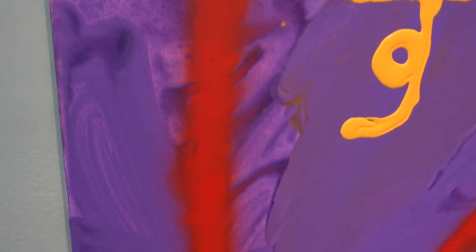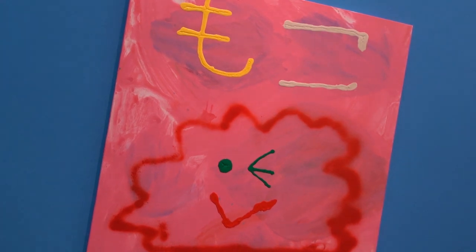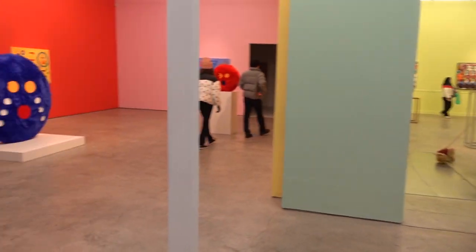Misaki is a pretty good colorist. She has been getting into a lot of the spray paint lately. I like the contrast in the paintings between, she kind of brushes in the background, and then she squirts in what I would call almost calligraphy. And that's played off against the spray painted line, so you've got three dimensions of paint going on.